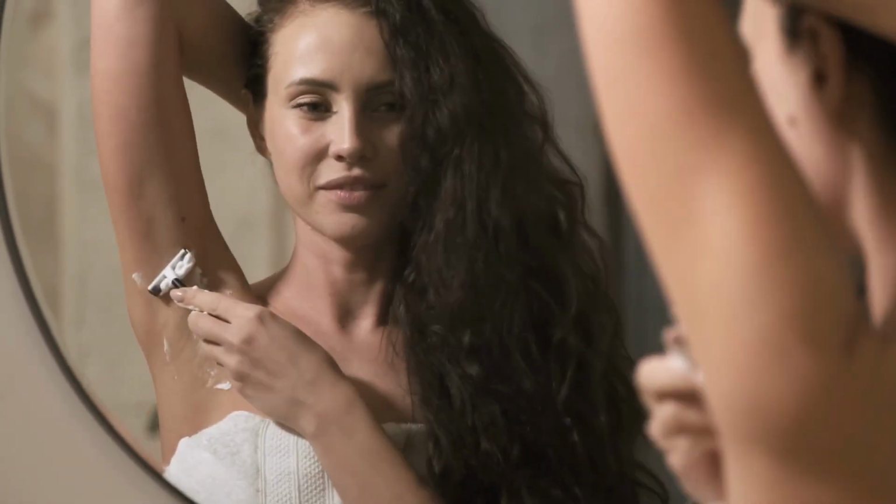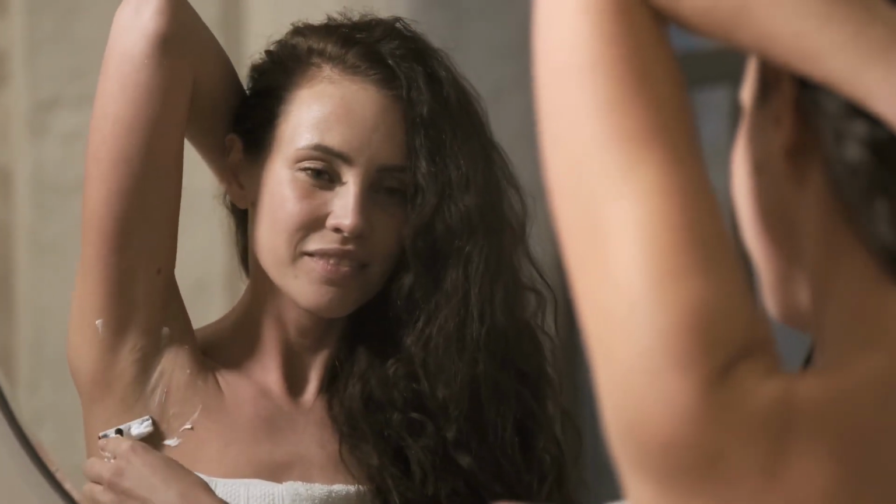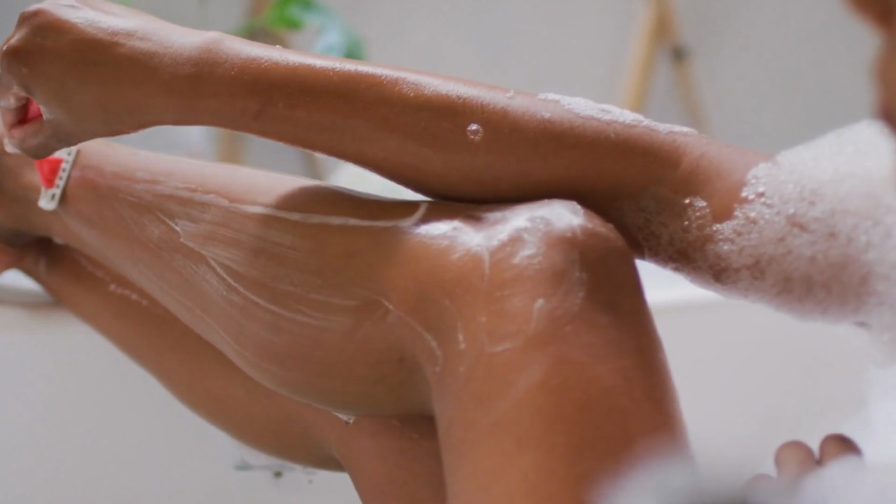That allows the hair follicle to swell so that when you shave, you'll be creating a blunt edge of the hair rather than a sharp edge. And hair with sharp edges are more likely to curve back, pierce the skin, and cause an ingrown hair. And this essentially is a hair that coils up in the skin after it's been cut.